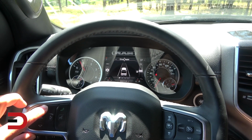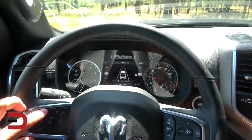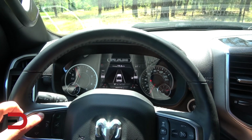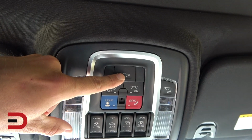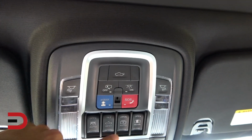Driver assist, so lane departure warning. This keeps you in the lane, so if you do veer left or right, this will alert you of that and keep you safe. Also, just above the rear view mirror, you can press this button and the tailgate will drop. Lights for the car.